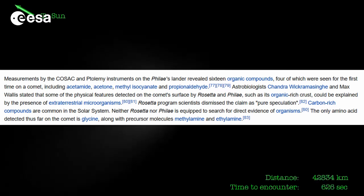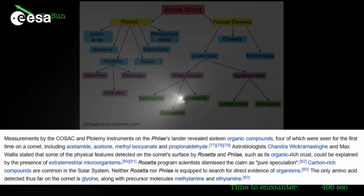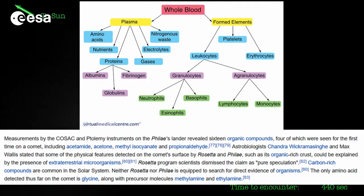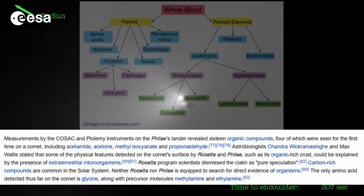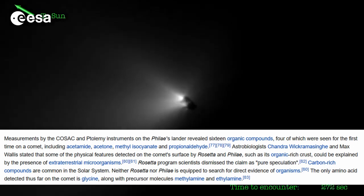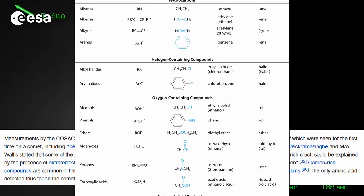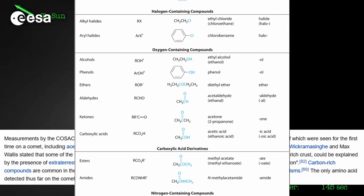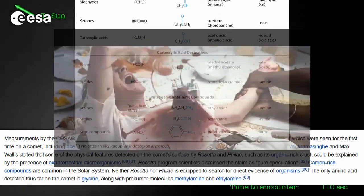That being said, the compounds found on 67P are carbon compounds. Carbon does not necessarily mean blood. Organic does not necessarily mean blood. You have to look at the definitions that the scientists refer to and talk about in this particular example. Organic is a carbon-hydrogen bond. Not everything that is an organic compound is necessarily related to biology, by definition. There are plenty of petrochemicals, hydrocarbons that have nothing to do with what we're talking about here.